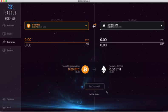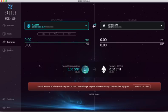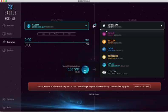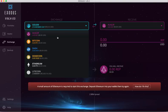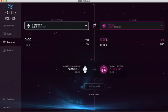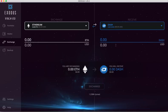This is exchange again. It'll reset your screen, and you just pick what you have here. So if I want to do Golem to Ethereum or Augur or one of these other ones, it'll tell you how to do that. Golem is based on Ethereum, which is why it's giving me this little error here. So you'll have to put some Ethereum first, but that's a completely different topic. I just want to give you guys an example here.